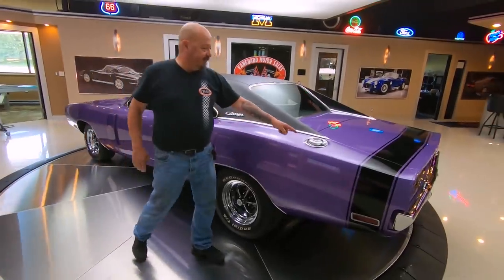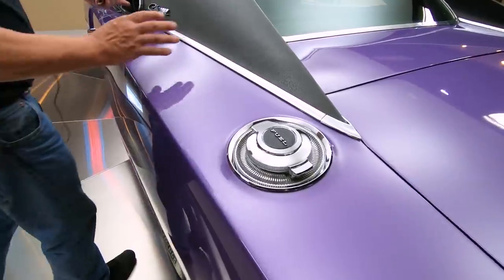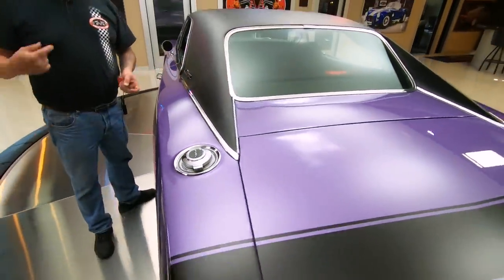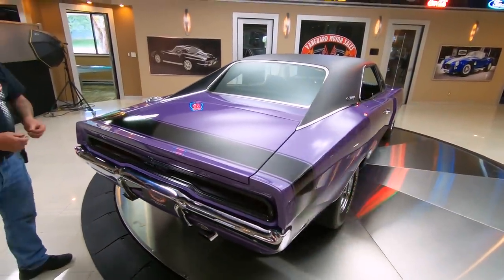Love the fuel fill. Of course, I saw a show the other night. It was showing Bo Duke trying to get in this thing when he was about as old as me. It was pretty funny. He can't jump in them like he used to.